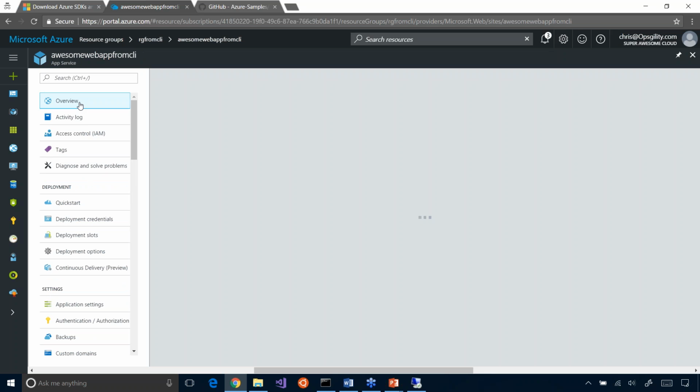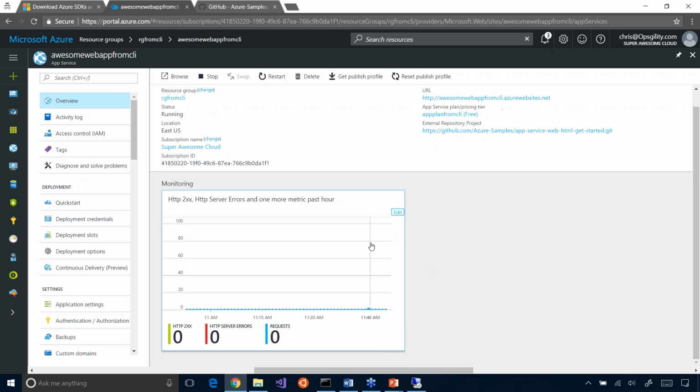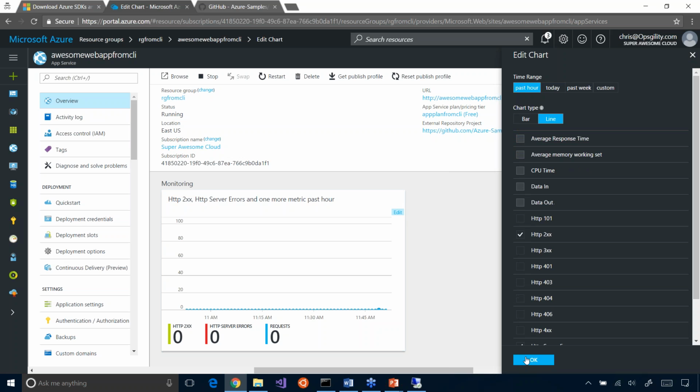And then also if I go up here on overview, if I'm a DevOps person and I want to keep an eye on the site metrics, I can view this graph here. I can click edit and add some additional metrics to show in this graph.